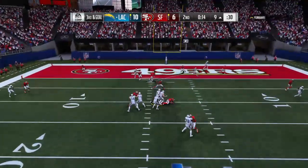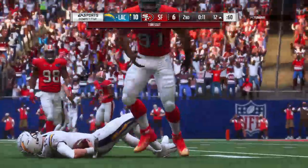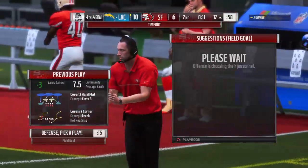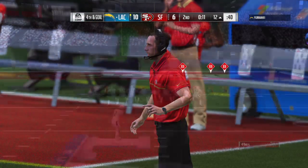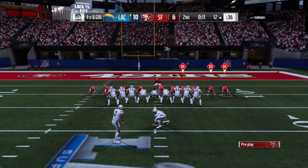Operating from the gun, Dalton. And he can't find anywhere to go with it, and he goes down. And now we're going to get a timeout here called by the defense, as they stop it with 11 seconds remaining in this first half.